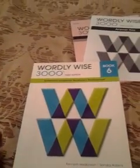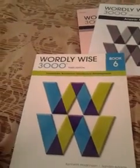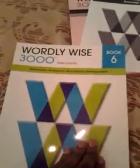I'm just going to show you what it looks like on the inside. I didn't get it for my other children yet. I'm getting it one at a time, as the budget allows. But this is the 6th grade. And in the beginning, it has a lot of prep as to how the book is laid out, since you're not accustomed to knowing what the curriculum looks like.